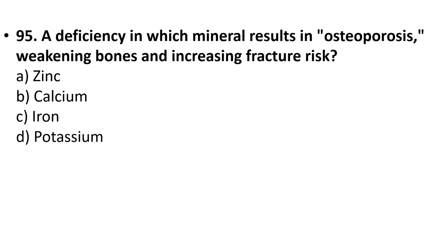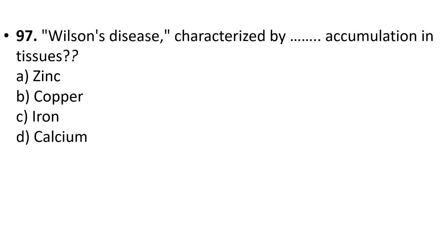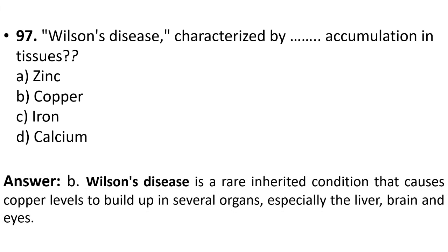95. A deficiency in which mineral results in osteoporosis, weakening bones, and increasing fracture risk? Zinc, calcium, iron, potassium. Your answer is option B, calcium. 96. A deficiency of which mineral is associated with hypokalemia, leading to muscle weakness and cramping? Potassium, magnesium, sodium, calcium. Your answer is option A, potassium. 97. Wilson's disease is characterized by accumulation of dash in tissues: zinc, copper, iron, calcium. Your answer is option B, copper.